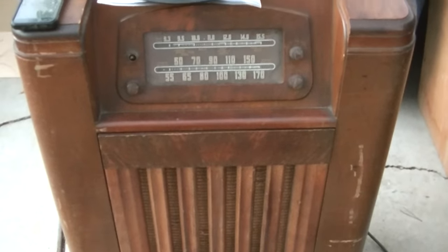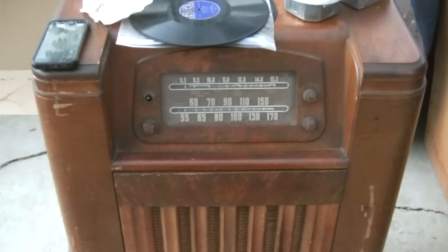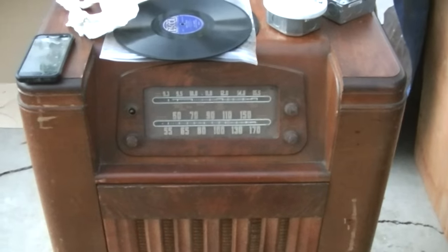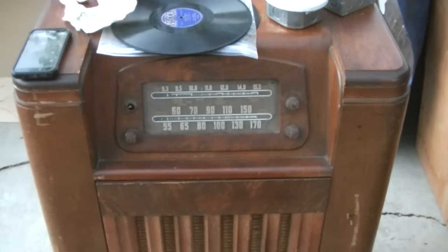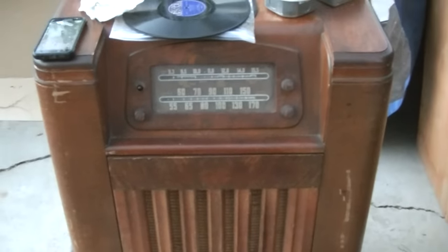It needs TLC and, you know, full recap, full alignment, tube socket replaced, silver mica disease presumably repaired, record player cleaned and lubricated. I mean, this thing is, it's all here.